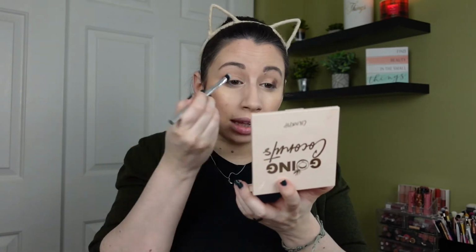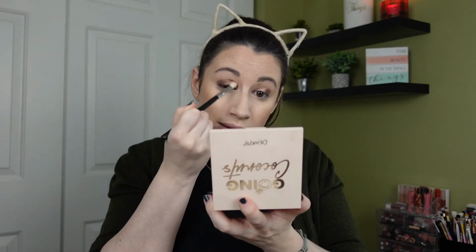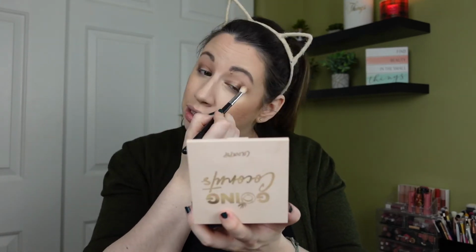And then if there's anything left over, I kind of try to very carefully add a little bit right here in the inner corner. And then I go back in with our fluffy brush and I blend everything together. Like I said, this is supposed to be really fast and easy and doesn't require much thinking. That's kind of how I've been using this palette.